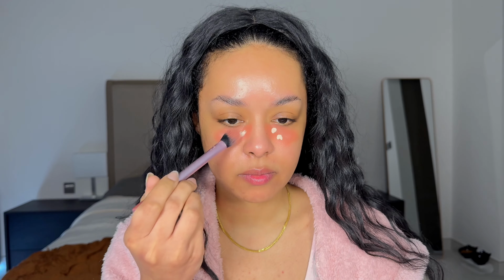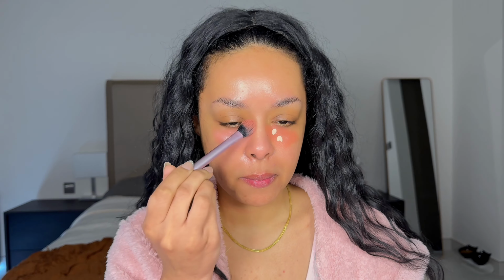Then I'm gonna use my e.l.f. Camo Concealer just to add a dot to correct more. I'm gonna just pat it with a brush only where I applied my orange concealer. As you can see, doing this technique created a peach color corrector, which is more natural.